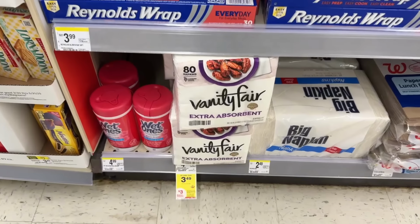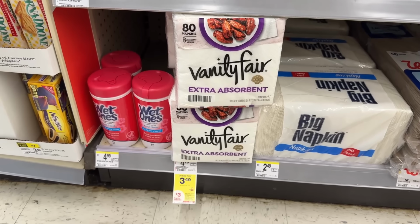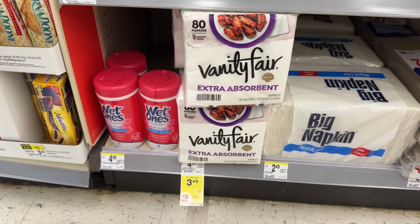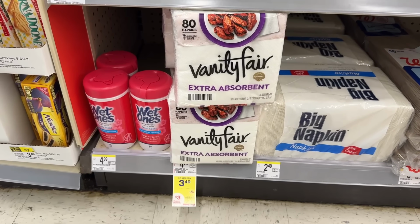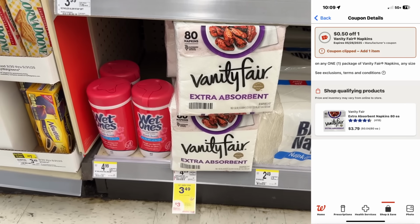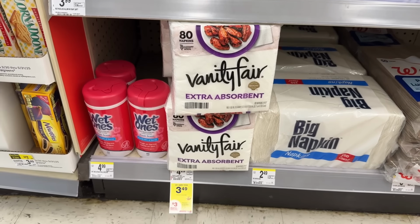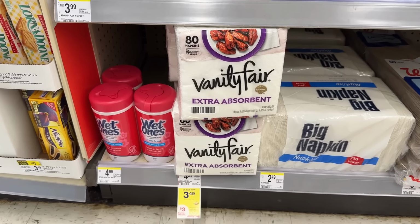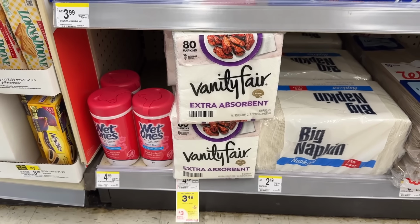Another deal you can stock up on is Vanity Fair napkins. This week they're on sale for $3.49. Buy two, you're gonna earn back a $3 register reward. Plus you're gonna clip the 50-cent digital coupon. You'll pay $6.49, earn back the $3 register reward. Makes it $3.49 for 2 packs or $1.75 per pack.